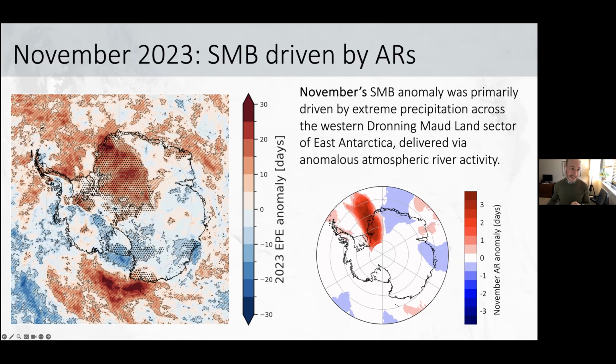This was, for this sector here, the largest ever recorded snowfall in November, and overall, I believe. It also set other records, like air temperature records. There's more analysis to come about this event for sure. But again, this is the story of basically ARs bringing moisture from far away to Antarctica.